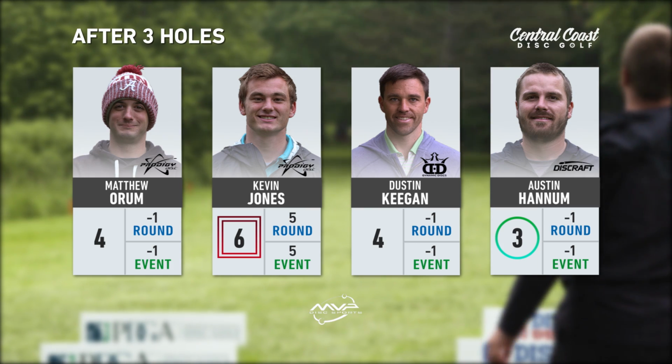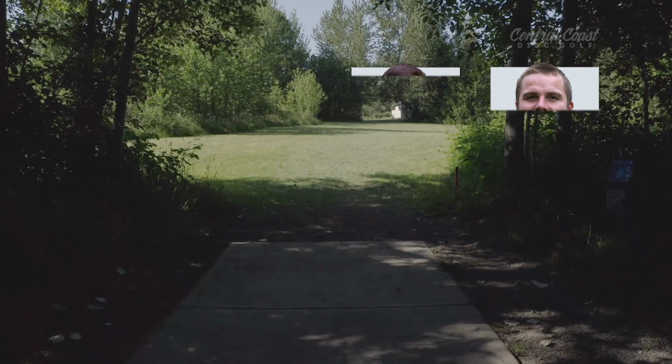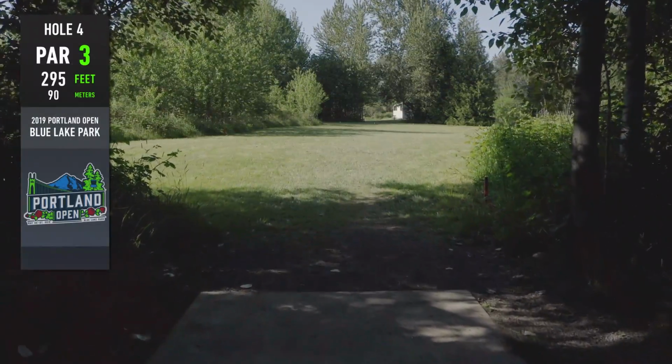Austin getting back down to 1 down. He's had a little bit of a roller coaster round. I think no pars so far. No pars so far. Yeah. Probably doesn't want one on this hole either, Zeppo.